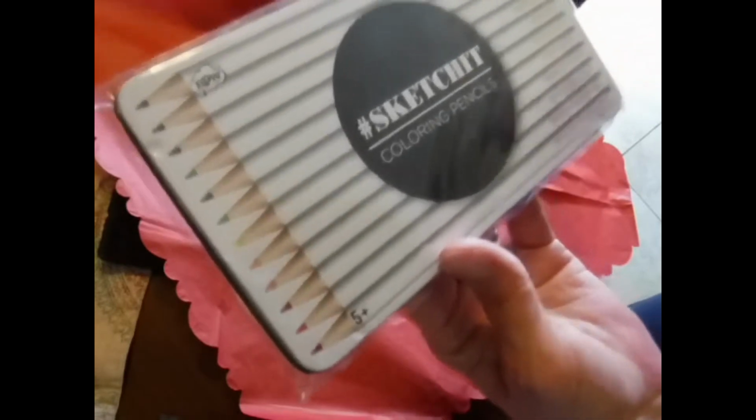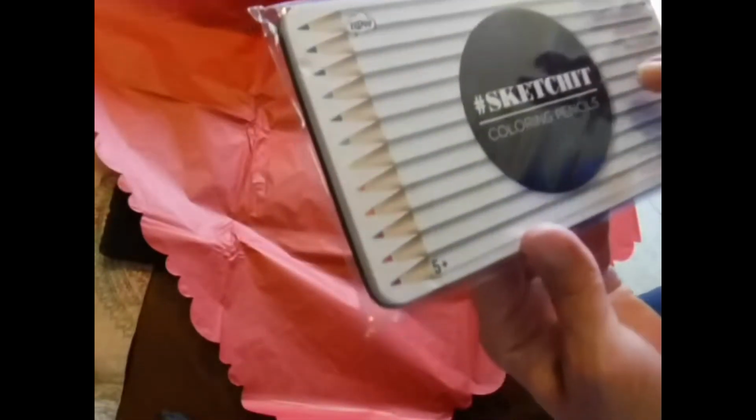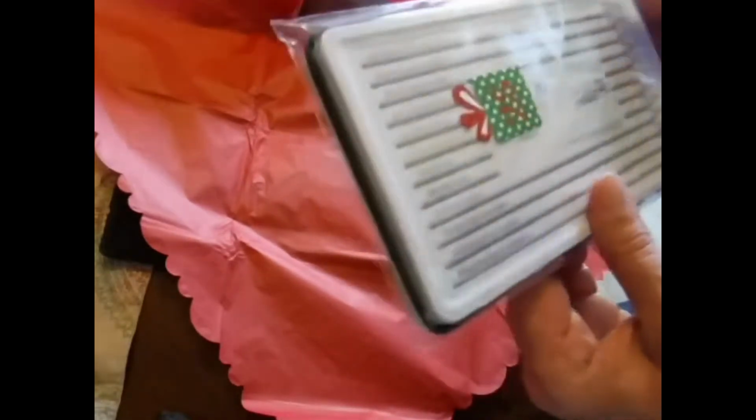This is great. Thank you, Corn. I love how they're all different colors. And I really, really could use them. I love that they're in a case. It's just really nice. It's a nice winning.